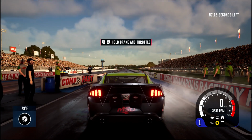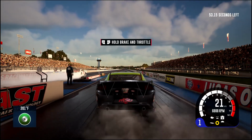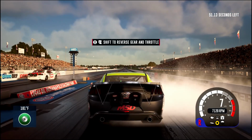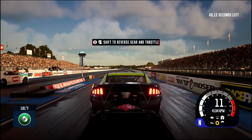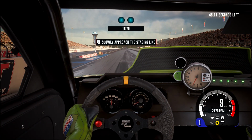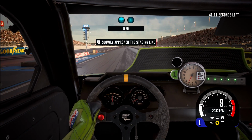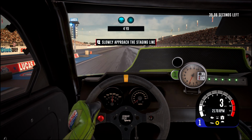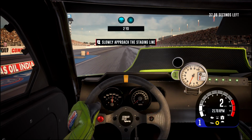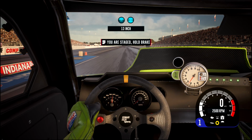There we go, in the water box. Says heat it up. There we go. Don't want our tires to be too hot. Back into gear before we needed to. Nice slow roll up. Don't want to roll through the beams here. Want to get our first qualifying run in and be done.